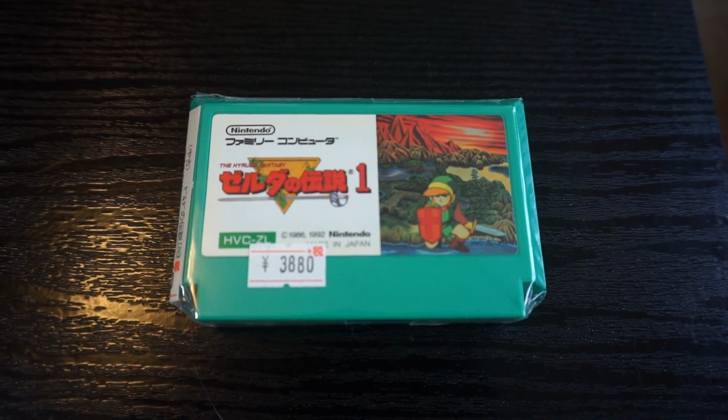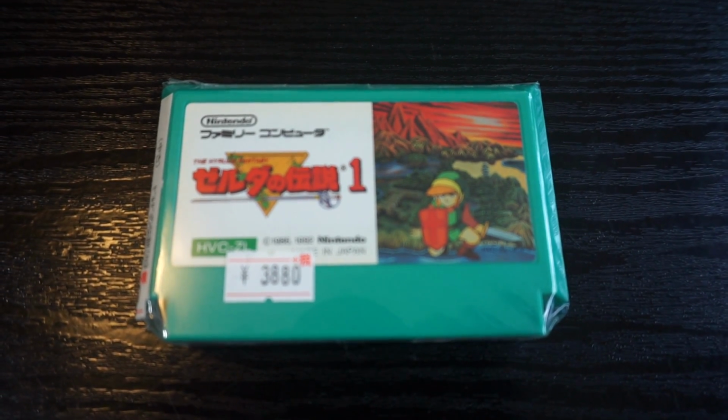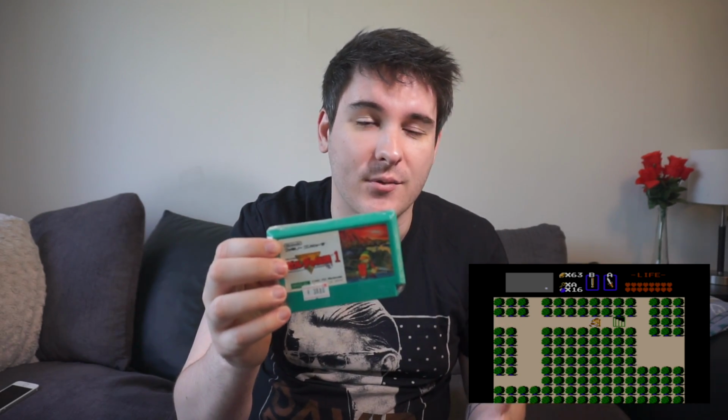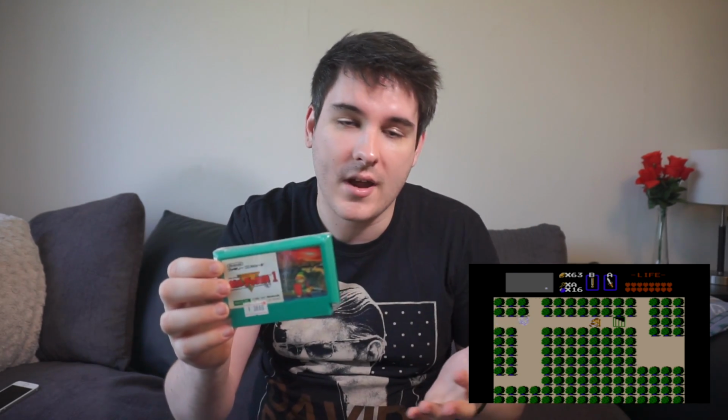So first of all, we've got the Hyrule Fantasy Zelda, or as we know it, The Legend of Zelda. Now this game is for the Famicom in Japan. We know it as the Nintendo Entertainment System. Now this game, I just had to pick this up. First of all, look at the cart. It's so much nicer than the carts that we have back home. You know, we're used to the big giant long grey carts.